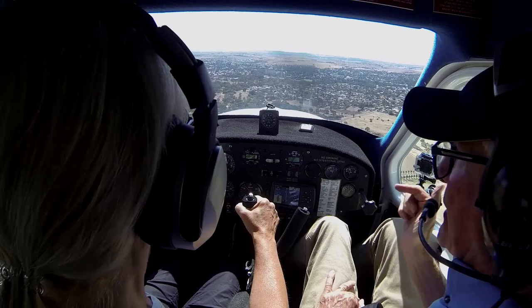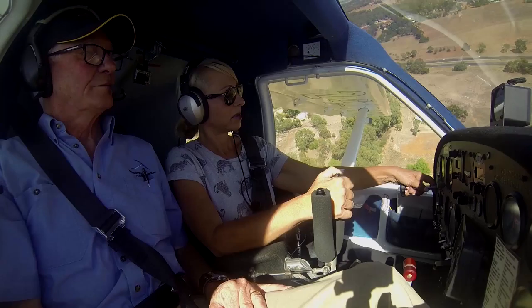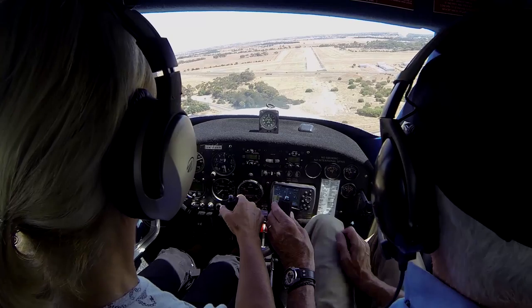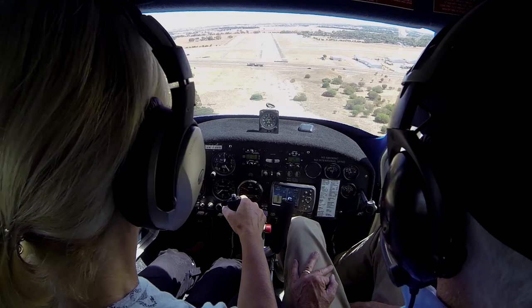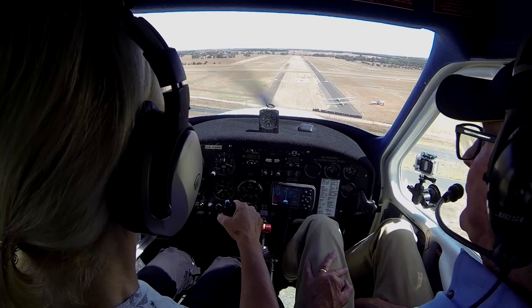Gawler traffic, Jabiru 7385, turning final runway 31, touch and go Gawler. Just going to try using full flaps, it might be better today, we'll see how it goes. Just helps you slow down a bit. Just a trickle of power, just a trickle. Enough, that's enough. Wait your time, be patient.